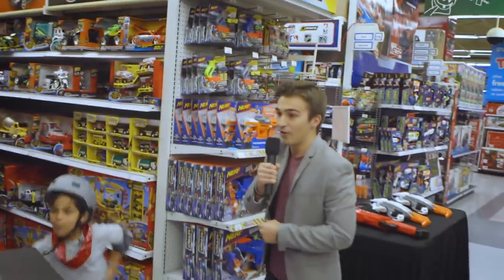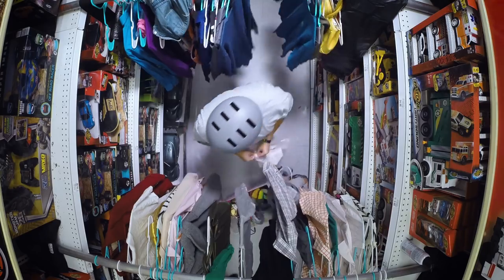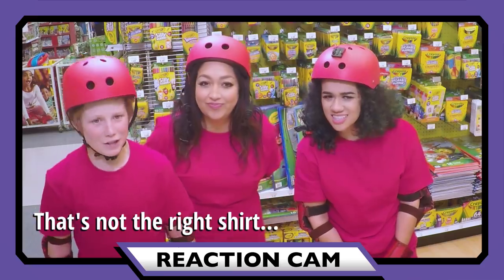Hey, you look for the purse and the hat. I'll look for the pink shirt. All right, Lucas is looking. Got a double check on that outfit. Got the jean skirt, a pink shirt. That we need the hat, the yellow purse. Not the right shirt. Not the right shirt.